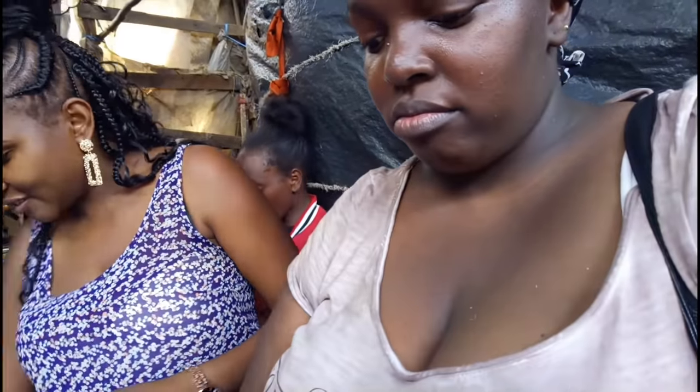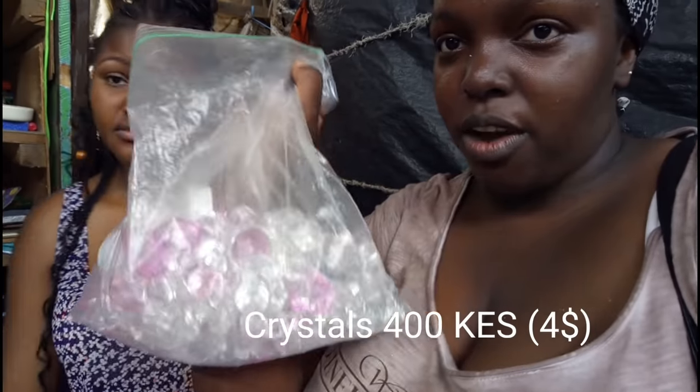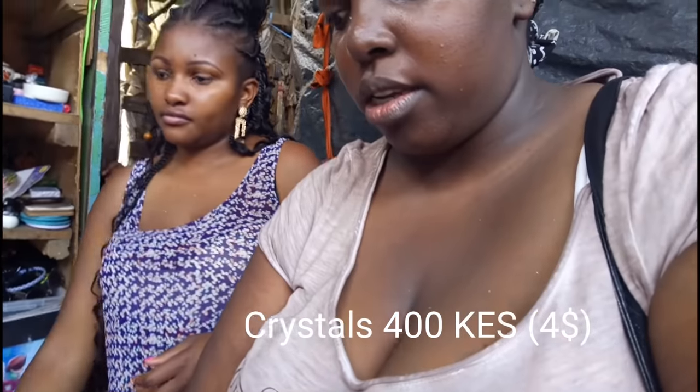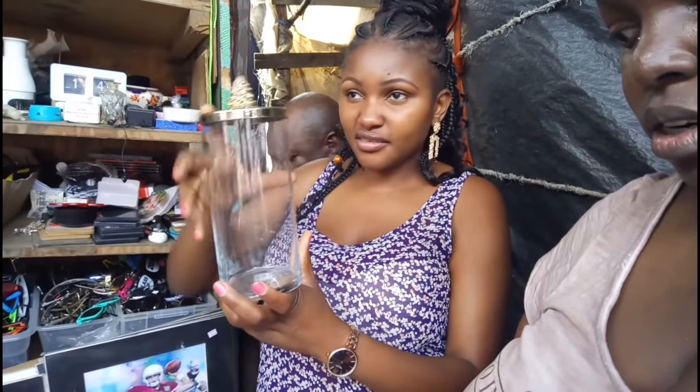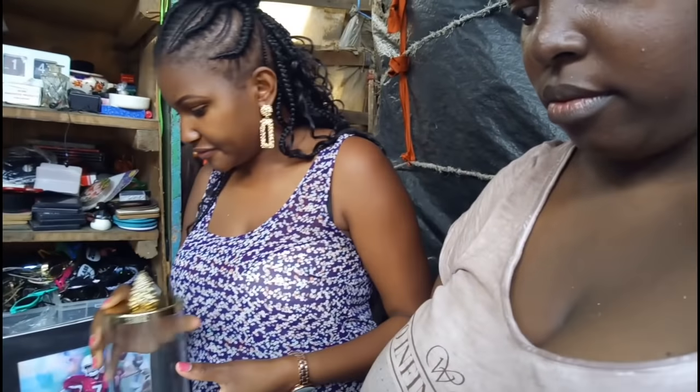We have a nice place, but one of the expensive ones, all this 400, I don't think it's worth it. Very expensive. This jar, 400, plus the lid, 500. Expensive. Plus the lid. Yeah, 500, imagine.